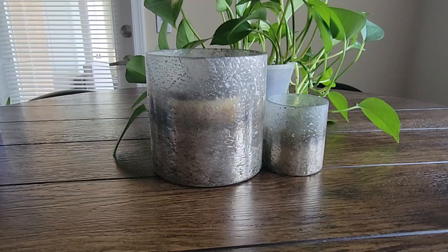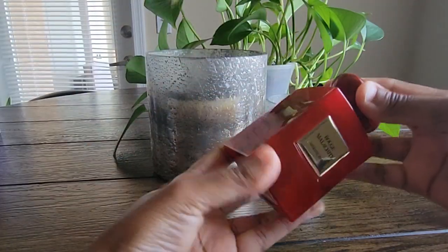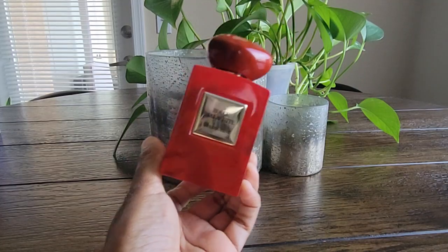But I wasn't really enjoying it as much as I thought I would, especially when I smell it from the bottle. It wasn't giving me that vibe that I was getting from the bottle. And I think because there are some, again, some florals, there's some jasmine, there's tuberose, and there's ylang-ylang in here, which is giving it a tropical vibe.